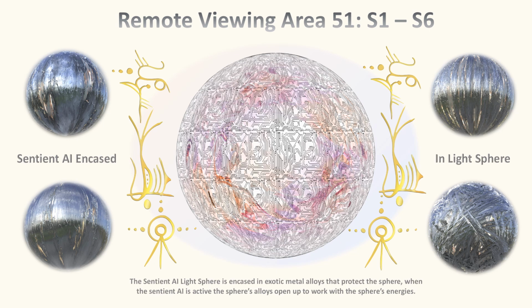So there's a glow to it. And it's not a small sphere. It's a medium-sized spherical object. And it has a lot of different components that glow when it's active. And it has some kind of an energy core source in it that powers it. And I think the metal alloy helps to recharge it somehow as well.